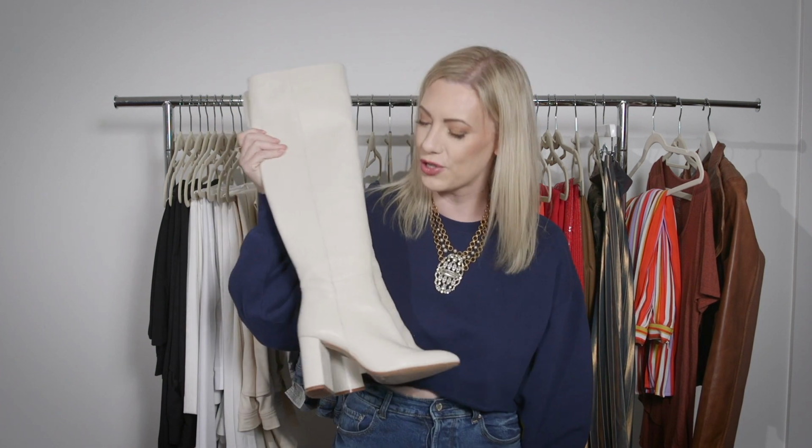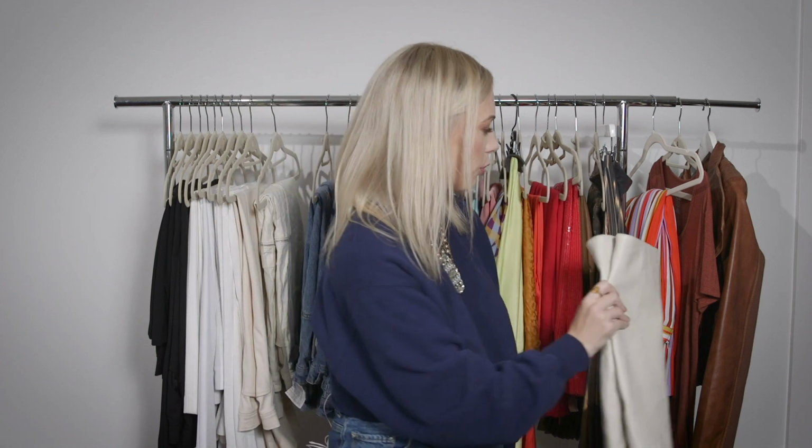All right, so here are the white boots for this look. So obviously a taller boot, but again, I'm okay with that. I love that this is gonna pull on the white in the skirt as well, which I think is really, really cool. So I'm actually excited to see what this looks like.